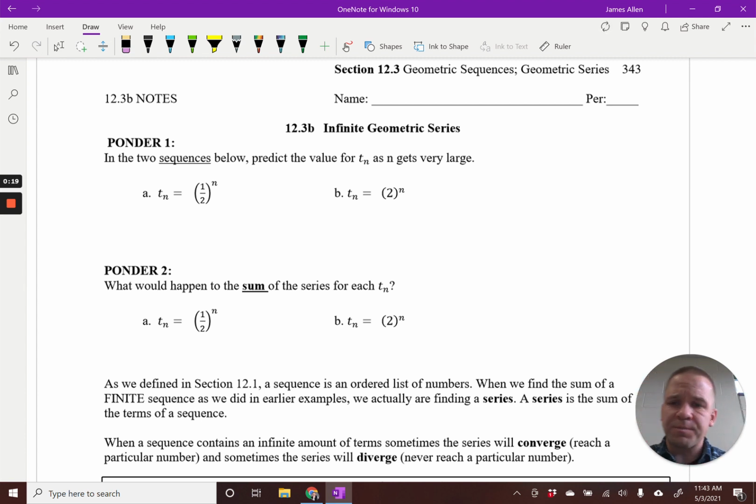So for the first one, let's jot a couple things down. 1/2 to the first is 1/2, and then 1/2 to the second is 1/4. Then I'd have 1/8 when I raise it to the third, and then 1/16, so on and so forth. It keeps getting smaller, smaller, smaller, right? Well, what's it eventually approaching? Well, I think it's going to get really, really close to 0.